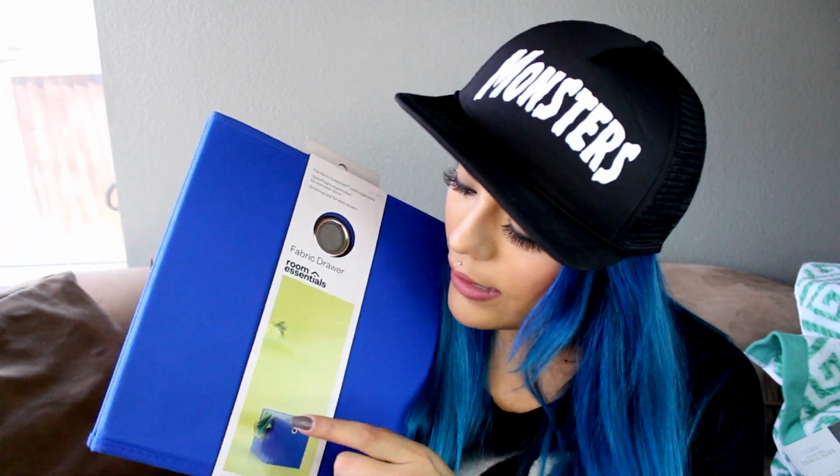And then we have this fabric drawer, like a little cubby or something, and it's blue, and I love blue. And last but not least, we have these string lights with little stars, and they're going to be so cute and twinkly, and I can put them on my background when I'm recording. Perfect. So that was all for the Target box. Thank you so much, Target.